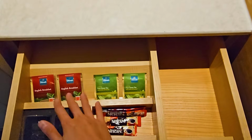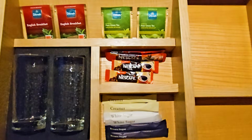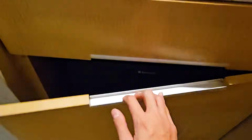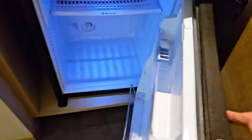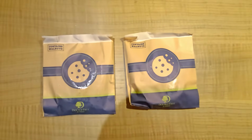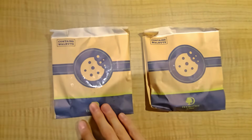They have some tea, English breakfast, and also green tea. I believe they don't even have a coffee machine, but they do provide some 3-in-1 instant coffee, some normal mini bar stuff over here, and I believe this is the fridge. Okay, let's see what they have in this. Alright, it's totally empty, but at least it's working, right? So I believe that's the good thing. And they have a kettle here as well. Upon check-in, they don't have welcome drinks, but they do give you 2 cookies, one for every person.